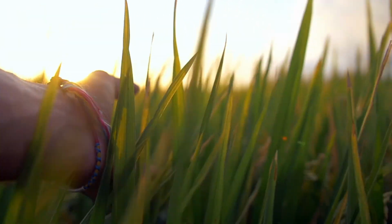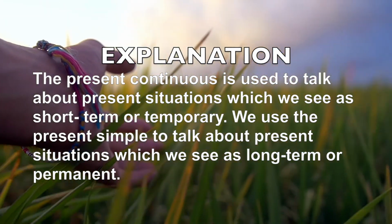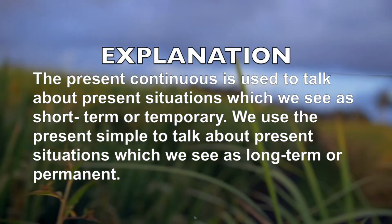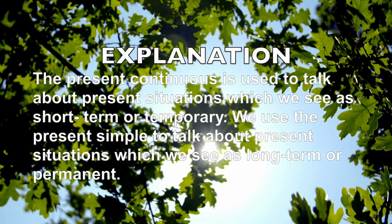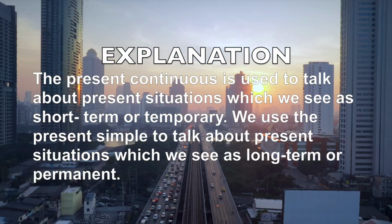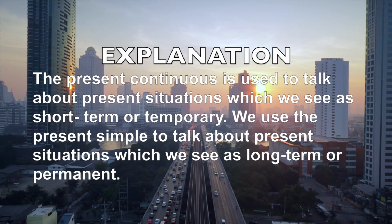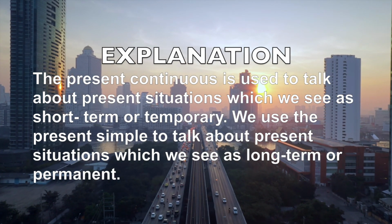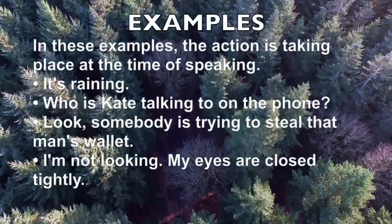Now, this is what grammar has to say. Present. Continuous. The present continuous is used to talk about present situations which we see as short-term or temporary. We use the present simple to talk about present situations which we see as long-term or permanent. In these examples, the action is taking place at the time of speaking.